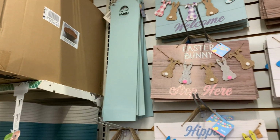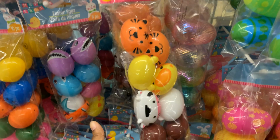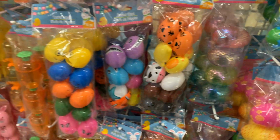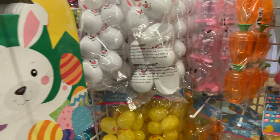They have these right here. I saw these for other holidays too, so now they have them for Easter. A ton of Easter eggs. So if you're doing Easter baskets, you hide little eggs around with the candy and stuff in it. They have so many different choices to pick from.